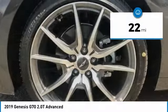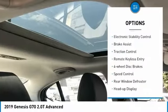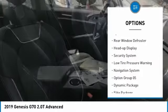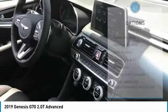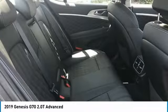This vehicle has less than 100 miles. Here are some of this vehicle's great options: electronic stability control, brake assist, traction control, remote keyless entry, four-wheel disc brakes, speed control, rear window defroster, heads-up display, security system, low tire pressure warning.